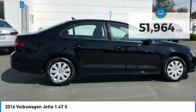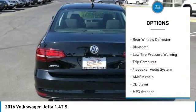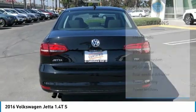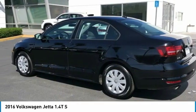Here are some of this vehicle's great options: electronic stability control, brake assist, traction control, remote keyless entry, speed control, four-wheel disc brakes, rear window defroster, Bluetooth, low tire pressure warning, trip computer. Your new ride is just a phone call away.